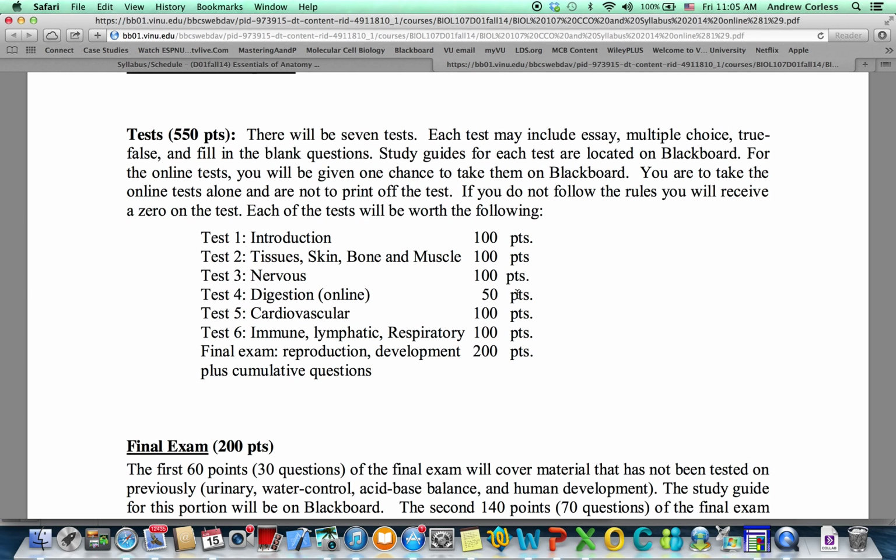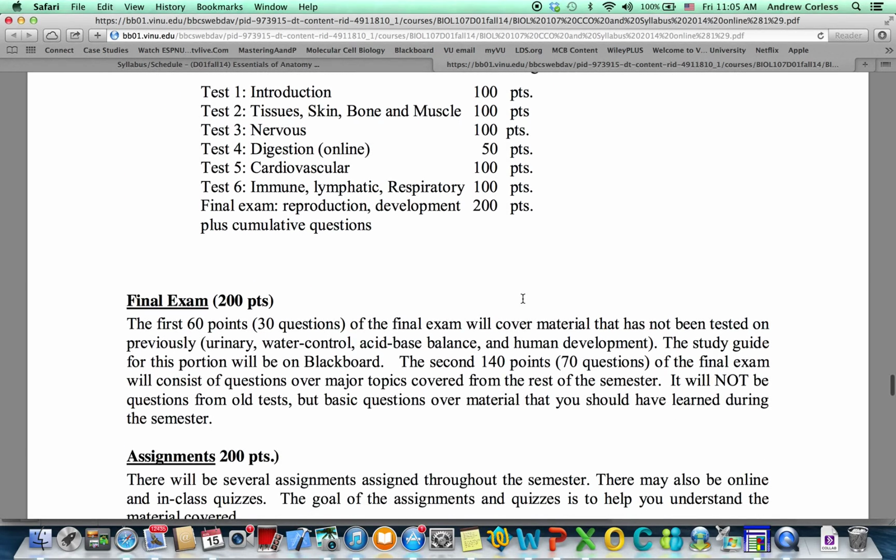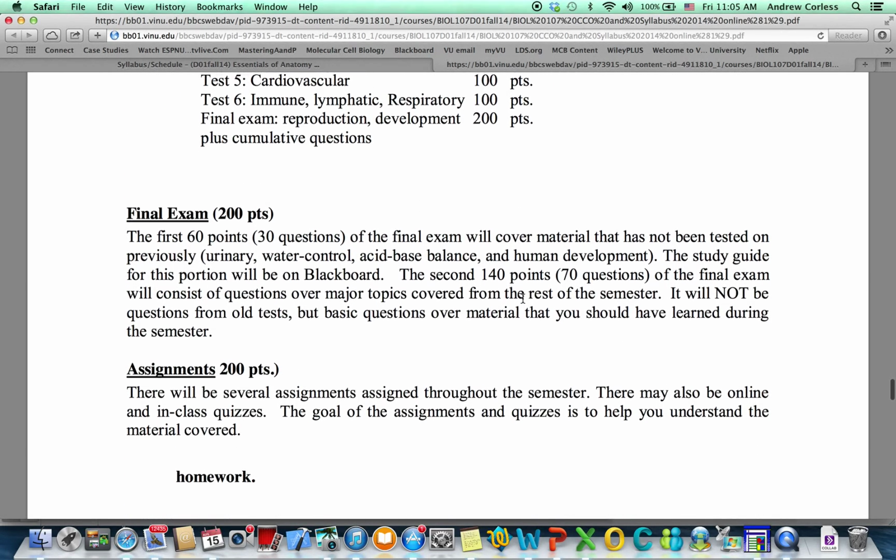Here are the 7 tests. You will need a proctor for each test, except test 4, you don't need a proctor. You get to do that one on your own. You won't be able to use any notes or books or neighbors or anything, just your brain for the tests. And then this describes the final exam.